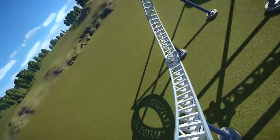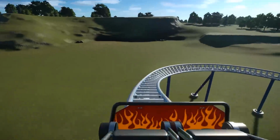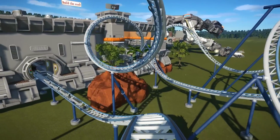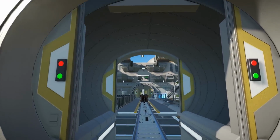Oh, flipped over. I think that was called the banana roll. Maybe. I don't know. I think it was. I'm learning. Look at me go. Whee! Around the bend. So most of it does take place outside of the building, but still pretty awesome. Really well done coaster there. And I just love the design of this. They did a really good job keeping everything nice and dense.